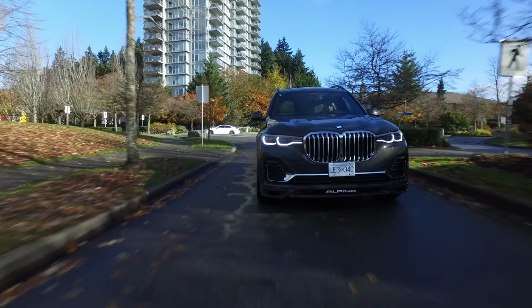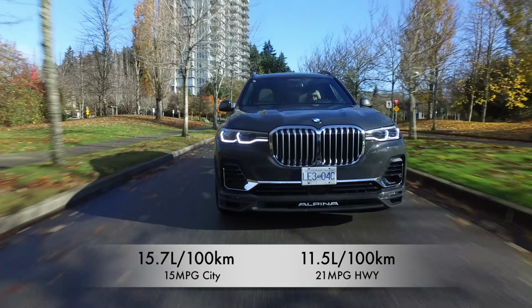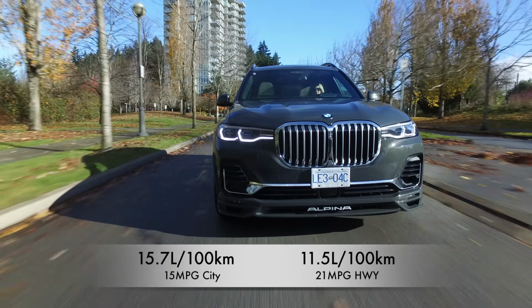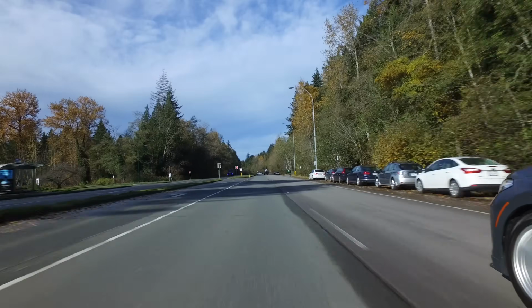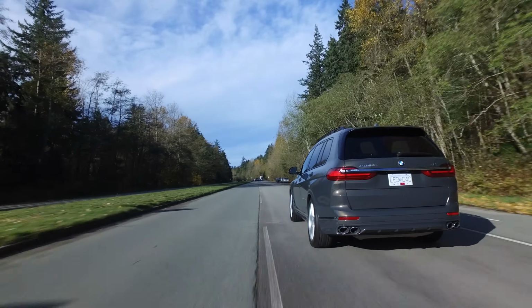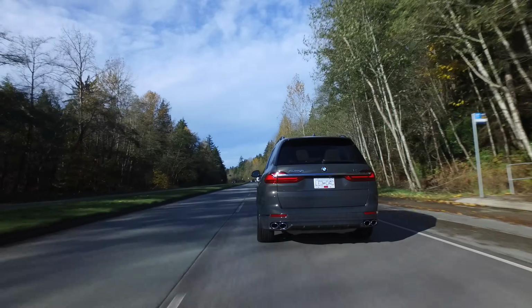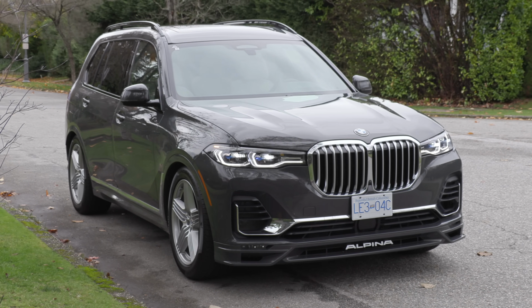Here's the fuel economy. It's not terrible. 15.7 liters per 100 kilometers in the city, 11.5 on the highway. That's 15 miles per gallon in the city, 21 miles per gallon highway. This has an impressive 7,500 pound towing capacity. BMW offers a warranty of 4 years, 80,000 kilometers or 50,000 miles, plus no charge scheduled maintenance for 4 years.